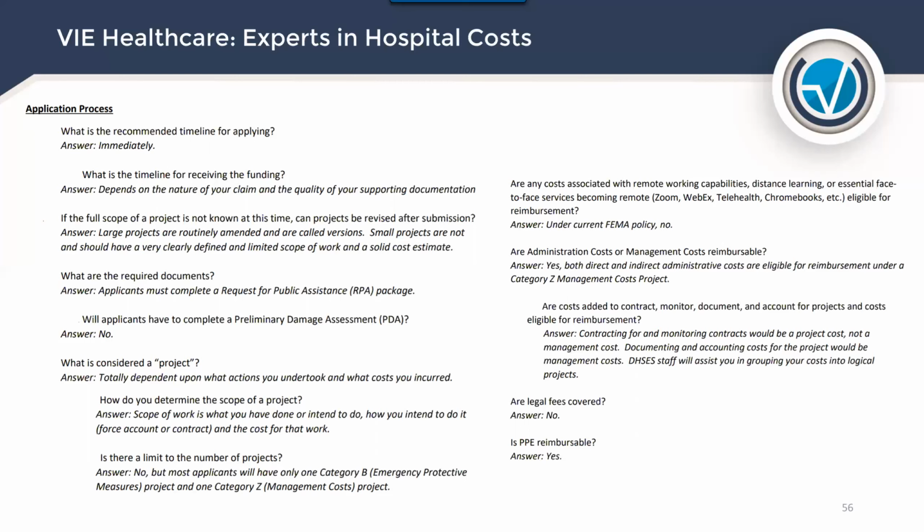What are the required documents? Applicants must complete a full request for public assistance package. It's an RPA package. Will applicants have to complete a preliminary PDA? And the answer is no. So I won't read through all these questions. I just wanted to highlight a few. It was interesting. Of course, PPE is reimbursable. Yes. Are legal fees covered? No. And I think that's an important one.